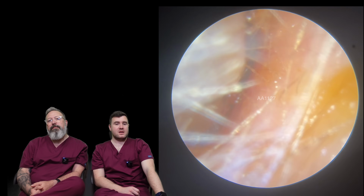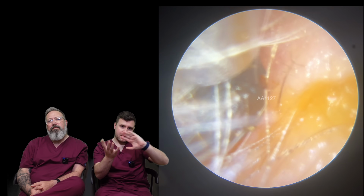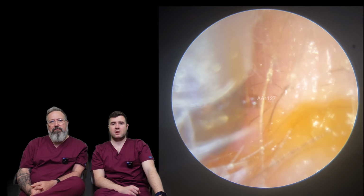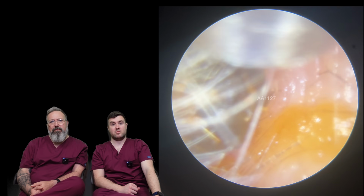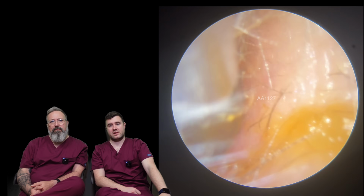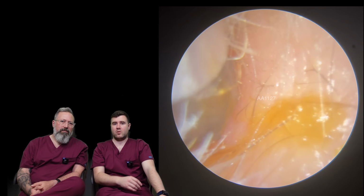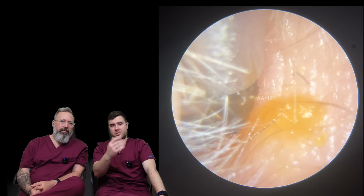So you can see we've got this kind of bendy ear canal here, quite a bit narrow, I would say, as well. This is a standard size Zoellner tube. We can only just about fit it into the ear canal. So these ones we normally see us trying to push the ear canal open, just to open it wider.